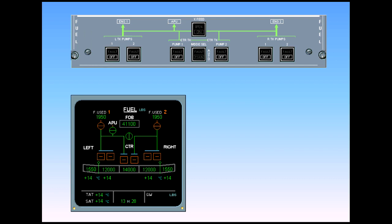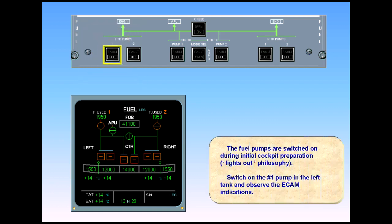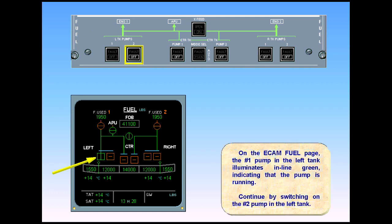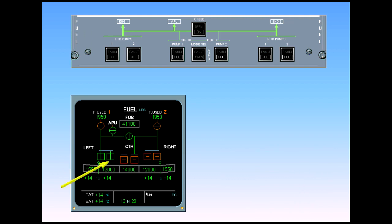Switch on the number 1 pump in the left tank and observe the ECAM indications. On the ECAM fuel page, the number 1 pump in the left tank illuminates inline green, indicating that the pump is running. Continue by switching on the number 2 pump in the left tank. The left tank pump 2 is now also running.